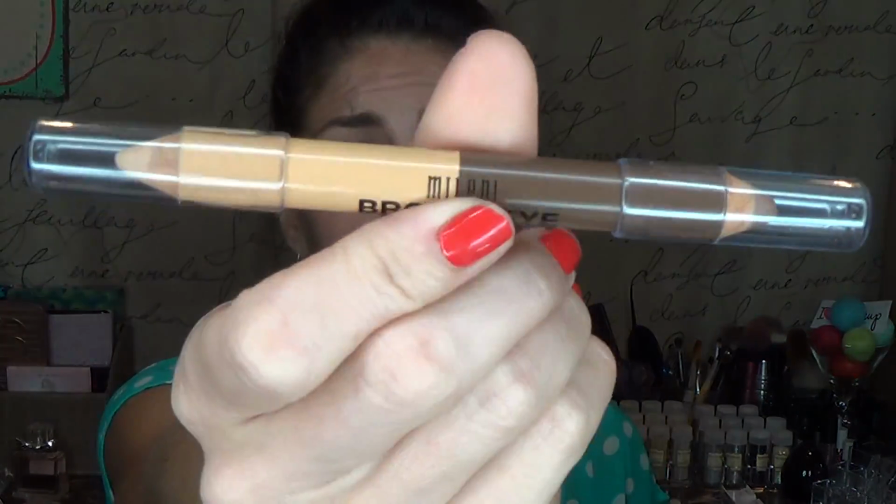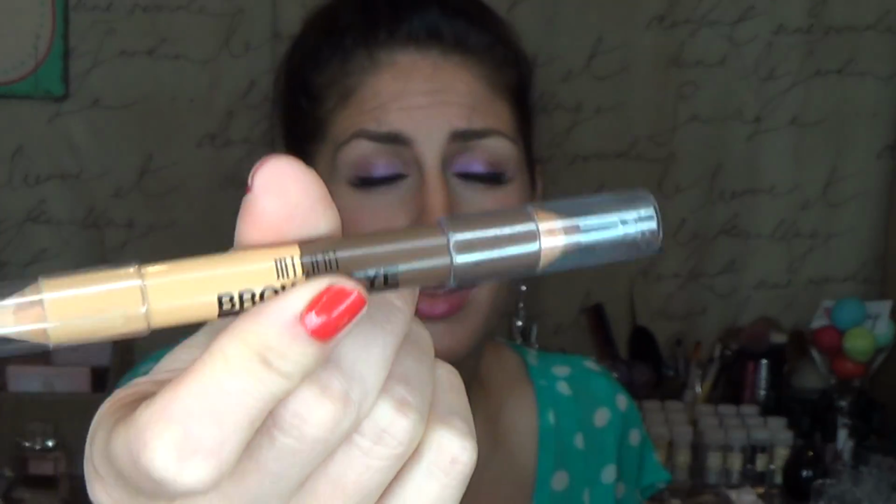How much was this? This was $6.29. So you're getting essentially 2 products in one. So I think that was a great value. That is also by Milani, and I love that.